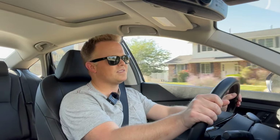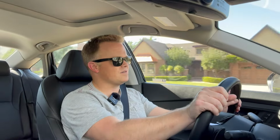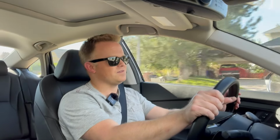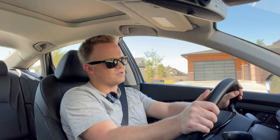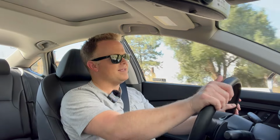I know the Accord doesn't sell nearly what it used to. I think it's actually less than half of what it used to sell. But this is definitely worth considering. If you don't want just yet another crossover like everybody else, or you just like driving cars instead of crossovers and SUVs, you've got to go check this out. This is an amazing commuter.